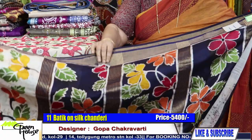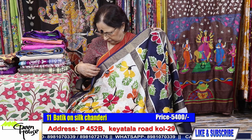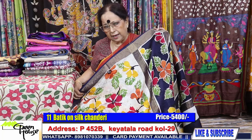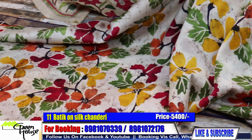Oh, this is the silk chanderi. Yeah. This is as good as a silk piece. So good. I am in love with the texture. This is silk chanderi. Again, hand batik. Hand batik of greenhouse. Very good material. This is the achal plant.